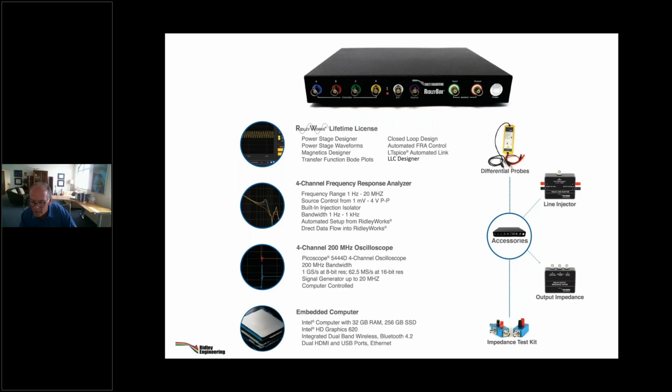Okay, back to the top. How do you design the current sense resistor and output capacitor in a flyback? Ridley Works. Everything's in Ridley Works. Forty years of my knowledge is in there. So why you wouldn't use that is crazy to me, because it's just not expensive.